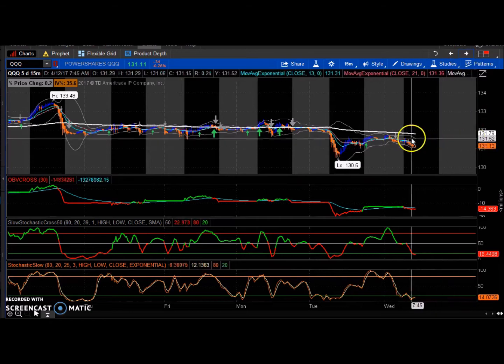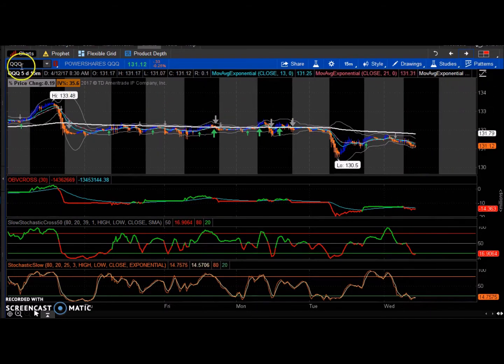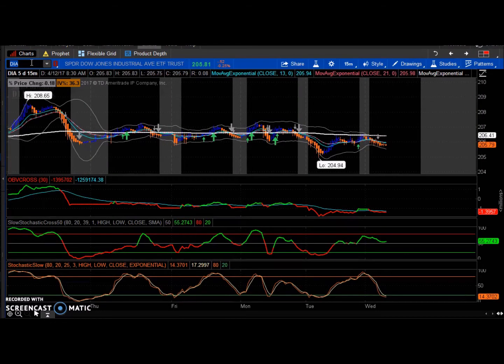Yeah, see, same thing. We want to stay below here. We want this to turn over here, go down like that. Let's look at the diamonds, Dow Jones, it's only 30. It should be more volatile, but yep. We want to see this downtrend continue.